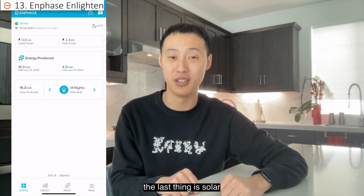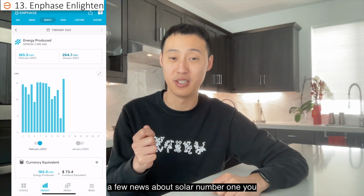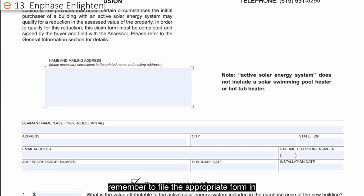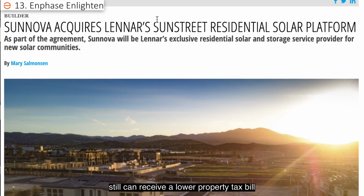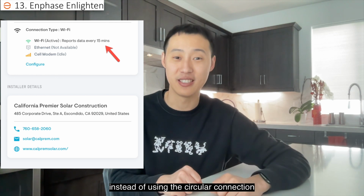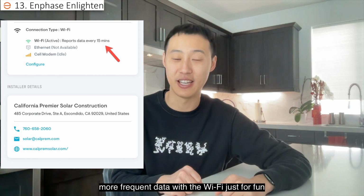The last thing is solar. And they use the Enlighten app to read the data. A few notes about solar. If you purchase the solar, remember to file the appropriate form in California to reduce your home price so you can receive a lower property tax bill. You can connect the solar module to the Wi-Fi instead of using the cellular connection. And using the included app, you can get more frequent data with the Wi-Fi, just for fun.